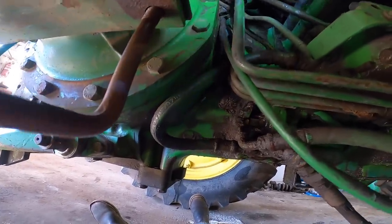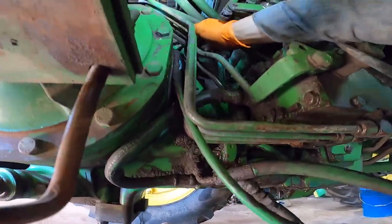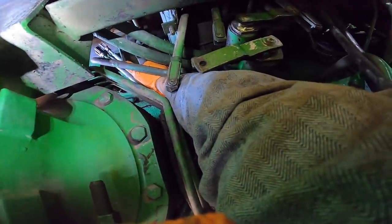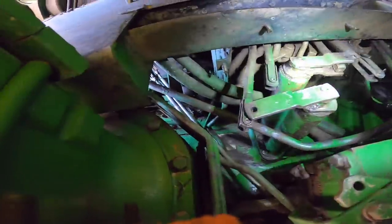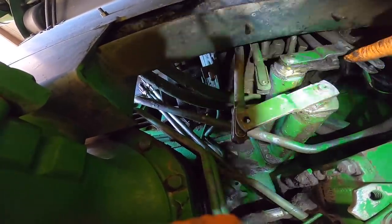Alrighty. Somebody's already popped this one rod down here loose and never put it back where it needed to be. You can see it. So I got to get this one here off. I got to rag clean that off.